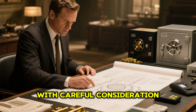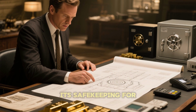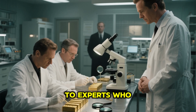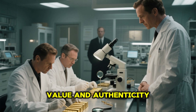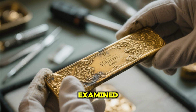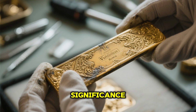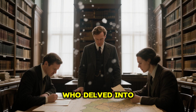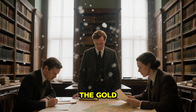With careful consideration, Richard decided to take steps to preserve the gold and ensure its safe keeping for years to come. He reached out to experts who specialized in handling precious metals, and they helped him assess the value and authenticity of the treasure. The gold was meticulously cleaned and examined, revealing its intricate details and historical significance. Richard also sought the assistance of historians and genealogists who delved into the records to uncover the full story of the family that had owned the gold.